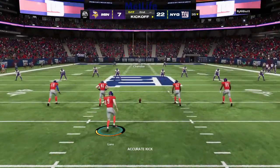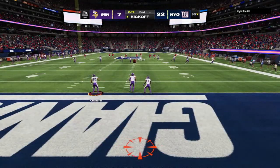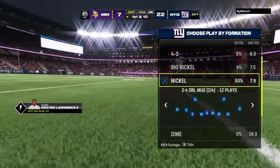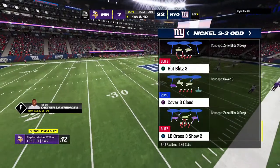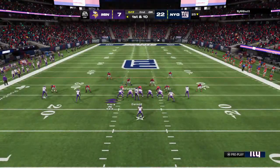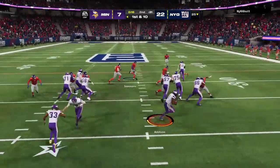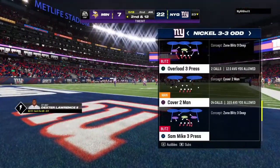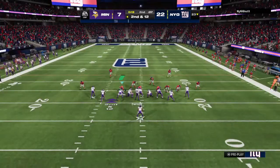So not much time to speak of remaining in this first half as the kick's away. And they will not get a chance to return this one. It's through the back of the end zone for a touchback. The Minnesota offense about ready to get this next drive underway. And with time quickly fading here in the second quarter, not sure how aggressively, offensively they want to play this. I think we'll find out just how much they trust their guys in this situation if they decide to take a shot.